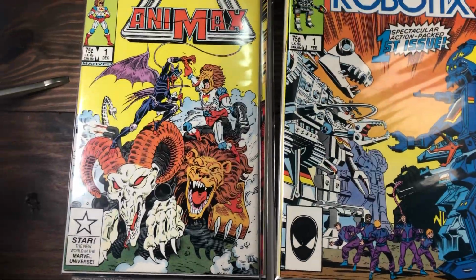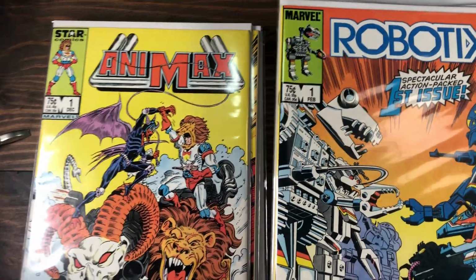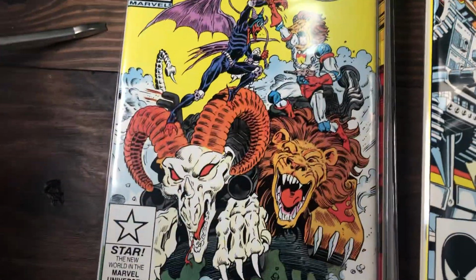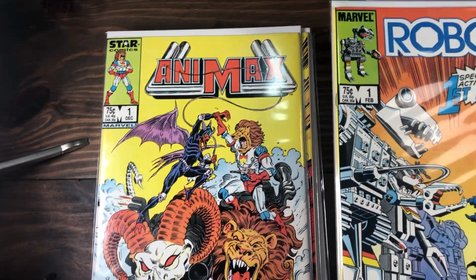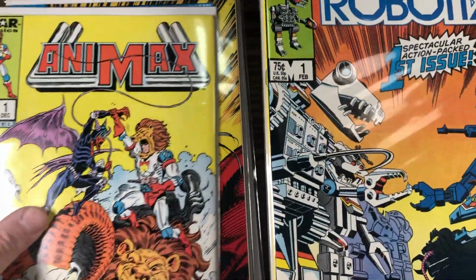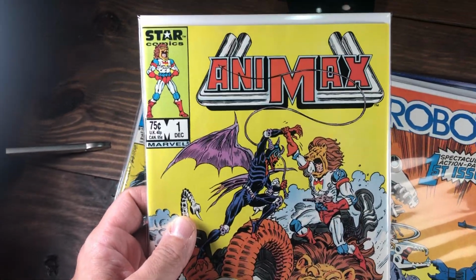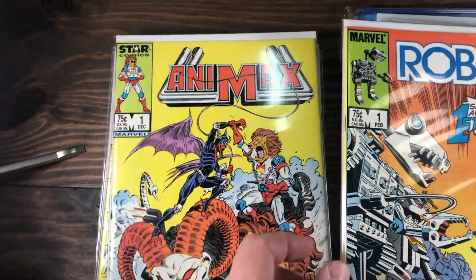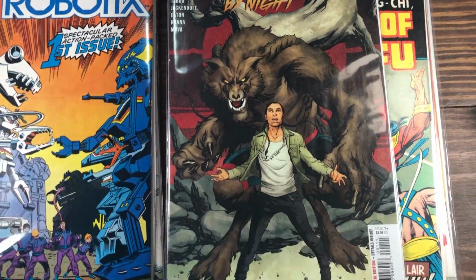I think, again, it's just a lot of 80s nostalgia, and these Star Comics. This one's technically not a Star Comic, but anything from Marvel Star Comics, which was their kid line, there's just some value to them, especially if you have them in really good condition, which this one isn't. It's pretty solid, especially finding it in a dollar bin that's not even in a bag. So, cool.